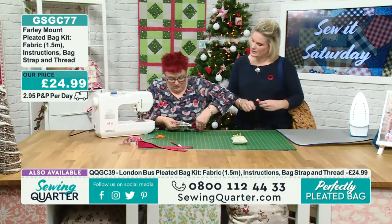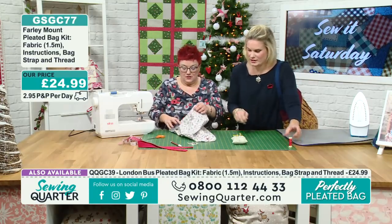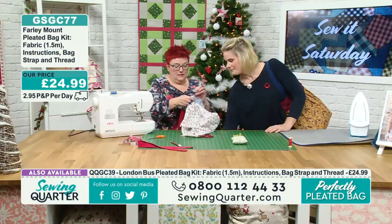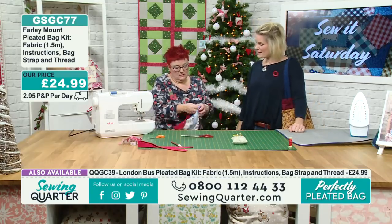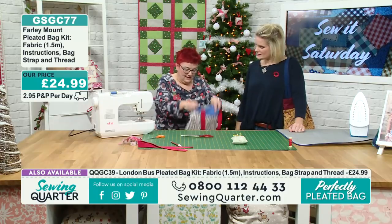So what you do then, we trim the corners that you've just sewn. Right. And then you turn it right side out. Hooray. It's a quick make, isn't it? Look, it is that. A quick make. Fab. Now you do the lining exactly the same.